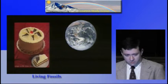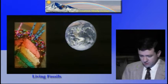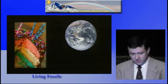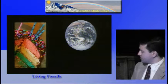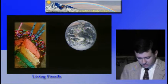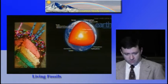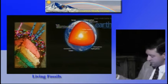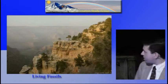Because, you see, the Earth is kind of like a cake. Not any cake, though. It's kind of like a rainbow cake. It's got lots of different layers of frosting and cake and multiple different colors going all the way down through. And I'm not talking about just the cutaway view of the Earth, the mantle and the core, everything going down to the inside. I'm talking more about that very thin outer layer, the crust.